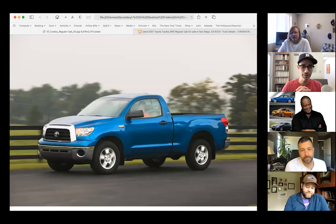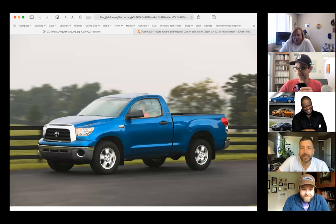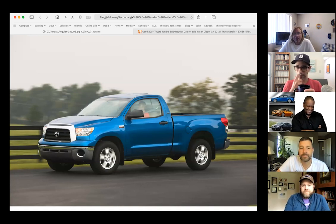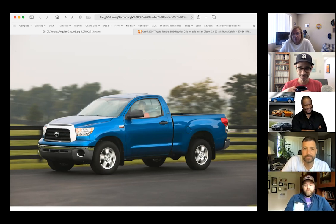Pearlie, you want to kick it off? I do. To remain on brand, I wanted a fast truck because they're the best. Look at that: a 2007 Toyota Tundra, 5.7 liter, short bed, regular cab. I can't find any tests of these, but the four-wheel drive, extended cab ones ran about 6.3 to 60, so this is probably a 5.8, 5.9. It weighs 1,000 pounds less. And this one is in San Diego.